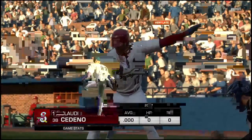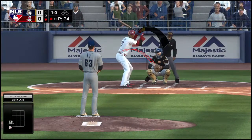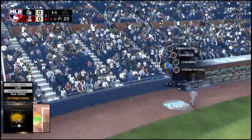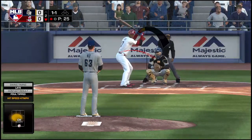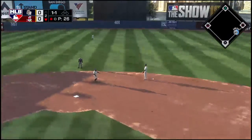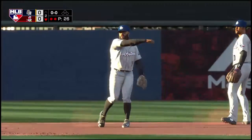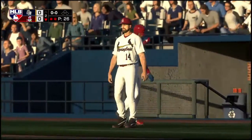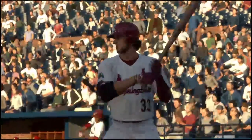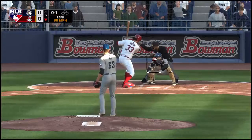Striding into the box, clock pitch. Just missed with a breaking ball. Ball one, no strike. Hit back up the middle. Finch is up with it. And there's out number two. Batting sixth, right fielder, Dante Shore. Now at the plate, Dante Shore. First pitch on its way. A high fastball is in there.